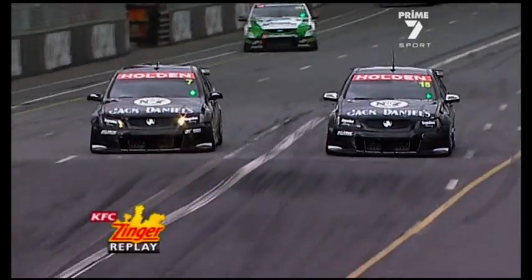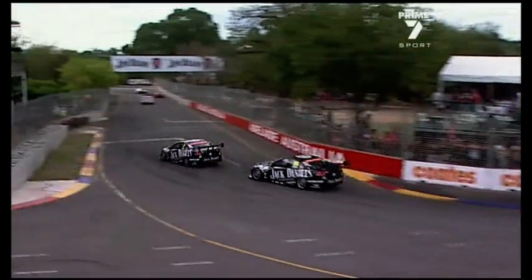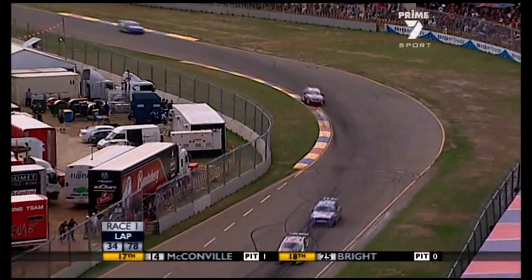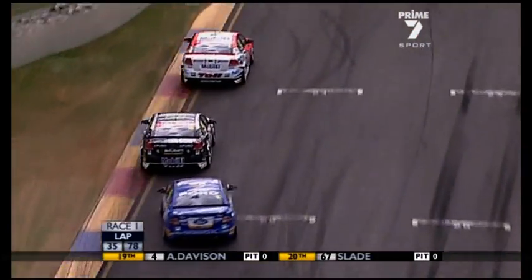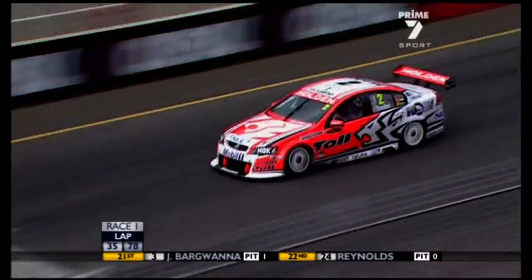And Mark Winterbottom looks really racy now against Paul Dumbrell. Back to the Kelly brothers. Todd on your left, Rick on your right. On the Zinger replay, Todd gets the job done. Winterbottom's been right behind Paul Dumbrell now for many laps, and at certain times looks like he's quite strong. The end of Wakefield Street is the spot that he looks like he's most likely to grab him at, and he gets a good run through the turn 1-2 chicane, so it'll be interesting this time. He's pretty close.